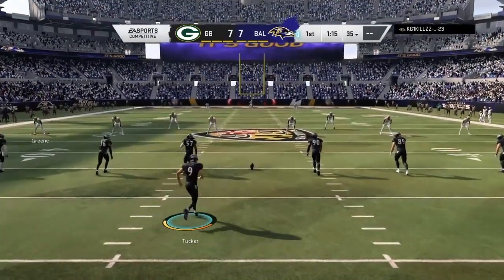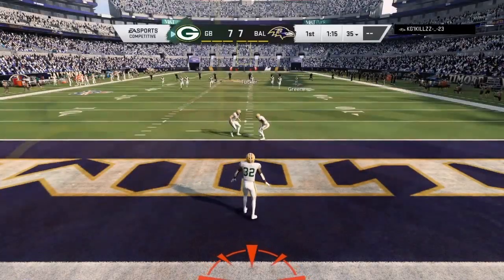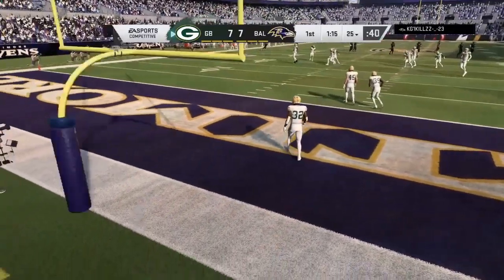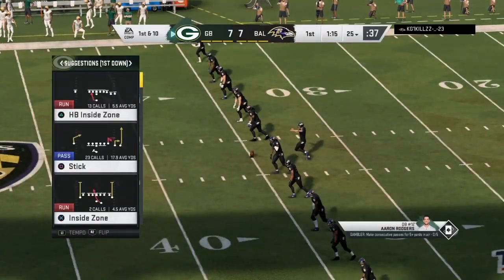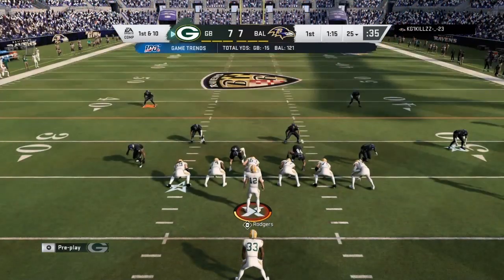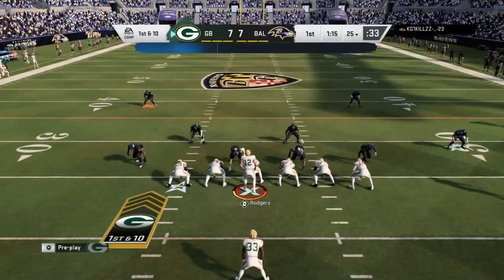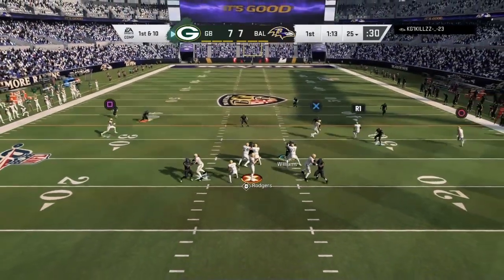So all even at 7 now as they kick it away. And they will not get a chance to return this one as it's through the end zone for a touchback. The Packer offense ready to get their next drive underway. It's been an awfully slow start for them. This is their third possession. They don't have a first down yet.